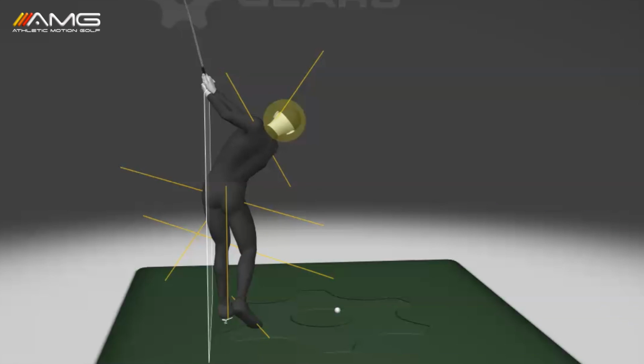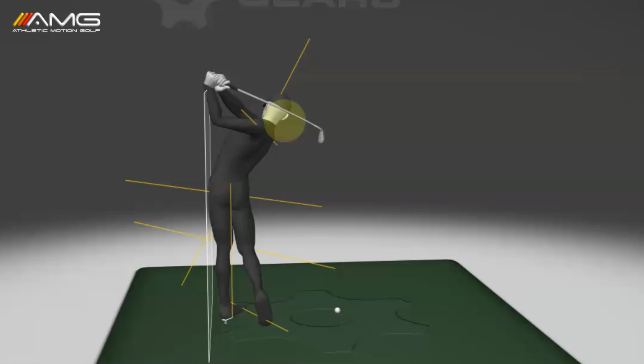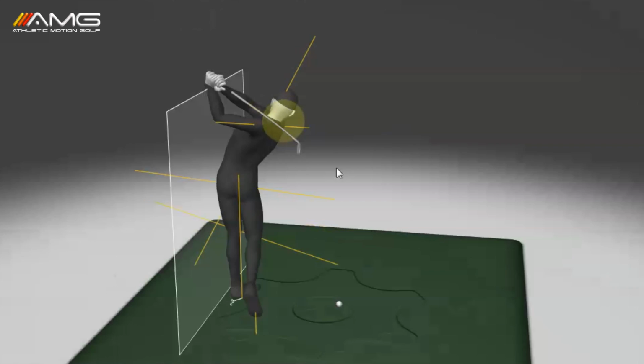So anyway, I hope that helps. It can be a little complicated. I was hoping I could help you understand a little easier by looking at these 3D movements with gears.